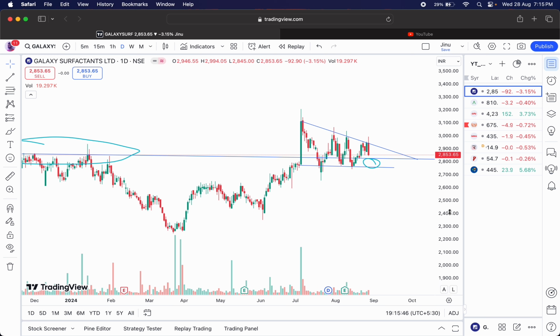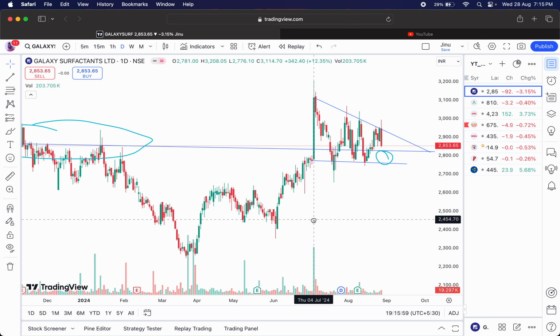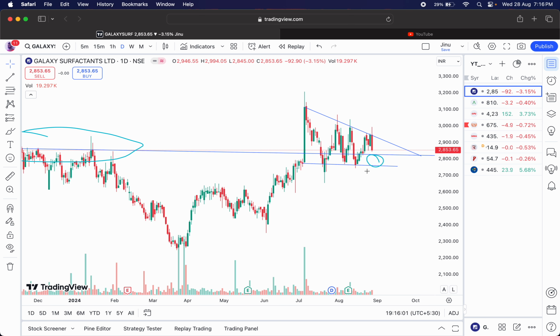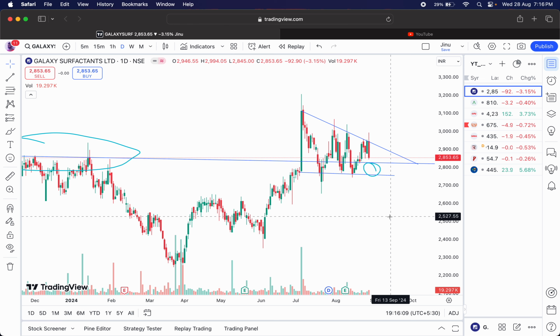In the daily time frame you can see now it is consolidating. So if you get an entry on this trend line, then it will be the perfect entry. This will be the same as the Star Cement pattern. It broke out, then it is consolidating in a triangle pattern. Okay, so we have to plan it accordingly.